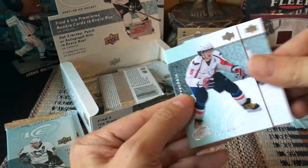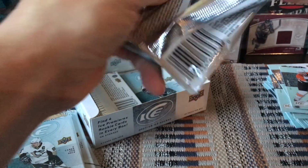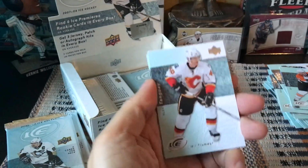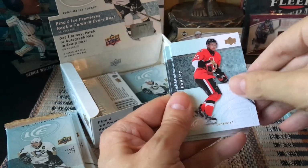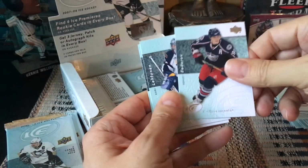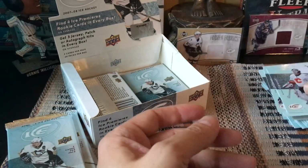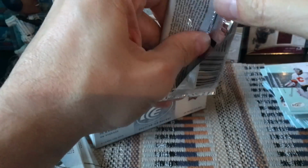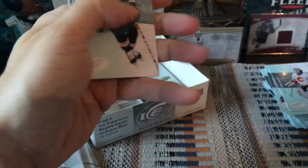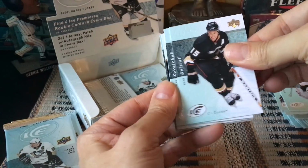Here's our last premieres. I think I'll put the premiere aside. I've hit so many of the premieres right off the top, right off the bat. Interesting. It's definitely been interesting. Continuing on, guys. Alex Tanguay, Danny Heatley, Frolov, Lehtonen, and the Kipper.